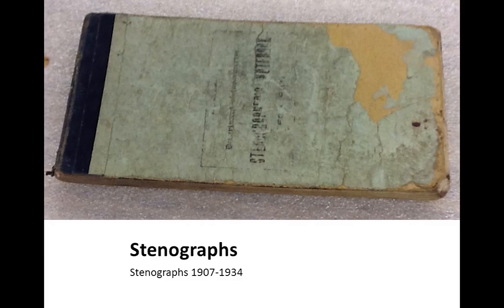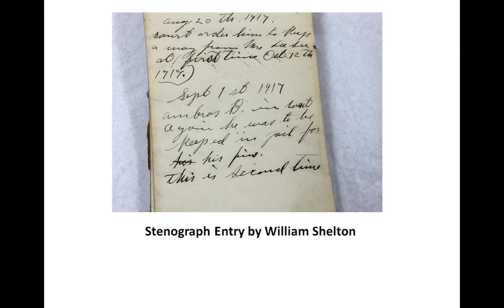The stenographs, we had about 10 to 15 stenographs, and they're from the early 1900s to 1934. And this is a picture where Tessa had mentioned earlier about her grandmother's birth date. And this is the actual picture where she found out her grandmother's exact birth date and other family history pertaining to her great-grandfather. These stenographs belong to Chief William Shelton. Tessa had mentioned earlier that William Shelton was also a police chief, and so he used the stenographs to document legal information.